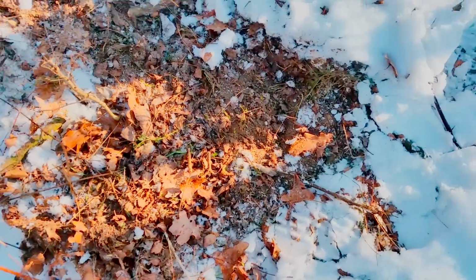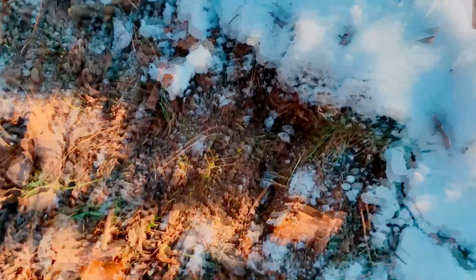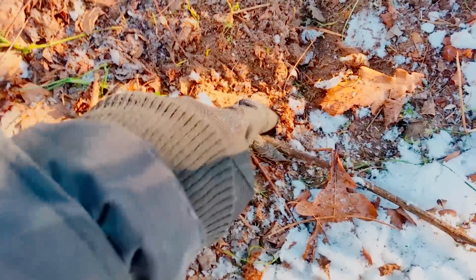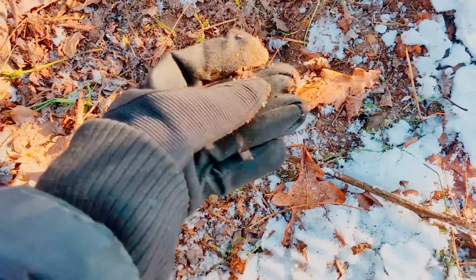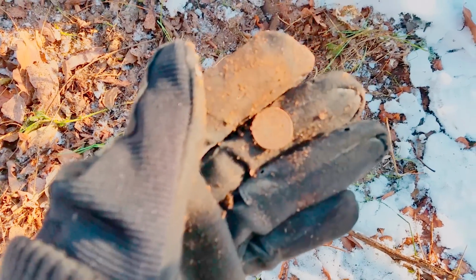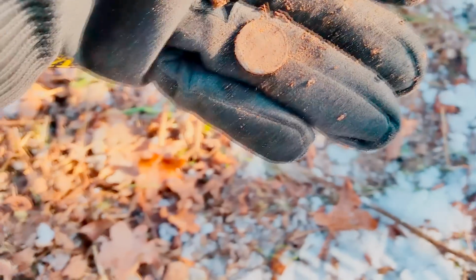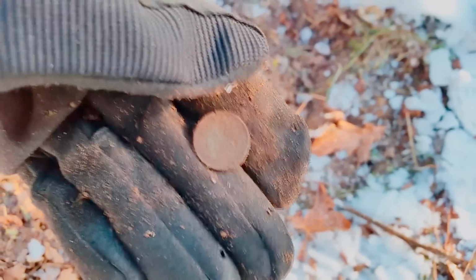First find on this snow location, and I think we find a coin here. Yes, it's a small coin. And it's a wartime coin, so I think it's a really great start of this frozen hunt.